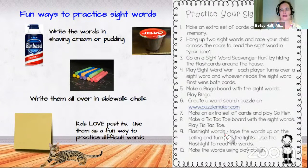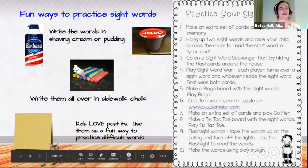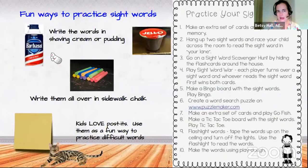All right, so what are some ways that you can practice sight words? There's all kinds of ways. Some of my favorite things to do, I really like hands-on for kids. This is something that I used to do when I was in the classroom. It's really fun. It's great too if your tables are dirty. Find some shaving cream that you like the smell of.